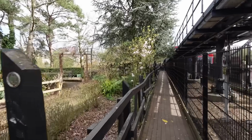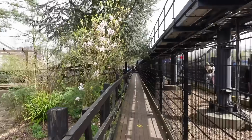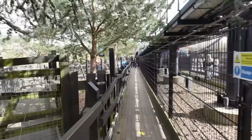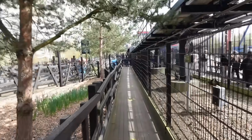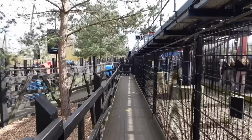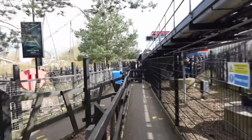We saw it just go around the first train and thought, let's get straight in. So yeah, we've done all right here. 10-minute wait. That's the thing, if you jump on some of these openings, sometimes once the ride's just finished its testing, you don't have to wait that long at all. Yeah, look at this. 10 minutes will be on.